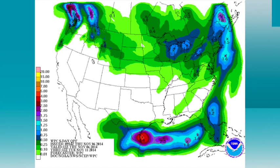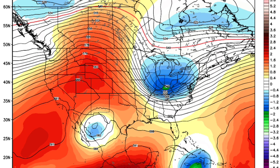This is the QPF valid through Tuesday morning of next week. That little sliver of green here, that's for that weakening band of showers this morning. After today, we'll be dry for a while. So let's dig in there and talk about this deal next week.